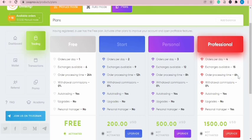So order processing time is like 6 hours, and withdrawal commission 0%, auto trading yes, upgrade no, personal manager yes. Then honestly I think this is actually great, but the prices are too much, you know, not everybody can afford this, right? So anyway, this is crypto arbitrage we're talking about, right? We're not crying about money over here.